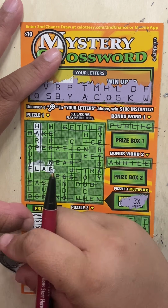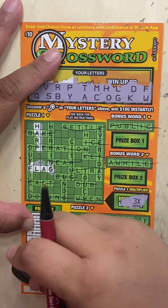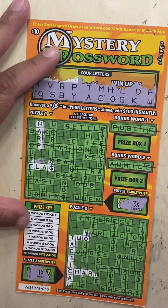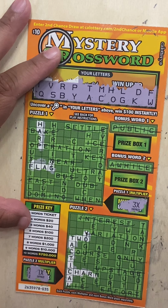Let's see if there's more. Nope. All right, so we pulled out a ticket win at the end that will save us.